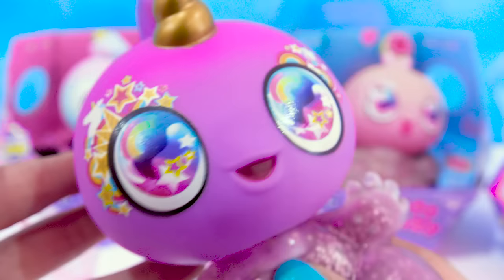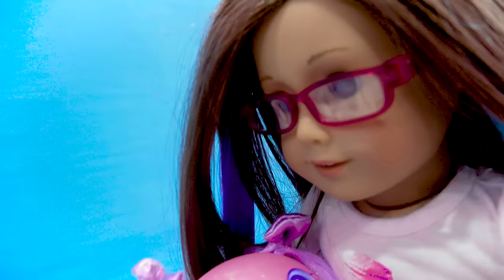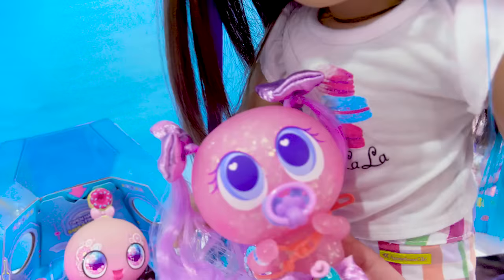I mean, there are so many colors going on in their eyes. They're just so, so cool. I wonder what my American Girl doll thinks about them. Oh, wow, they're just so, so cute. Oh, and look at who she's taking care of. She's taking care of another little galaxy baby. It's one of these little gnarly neonate babies.